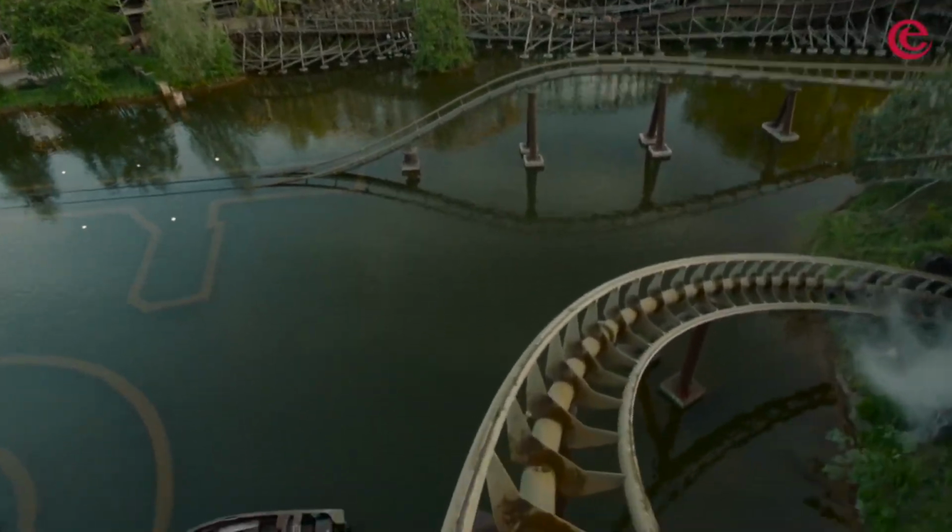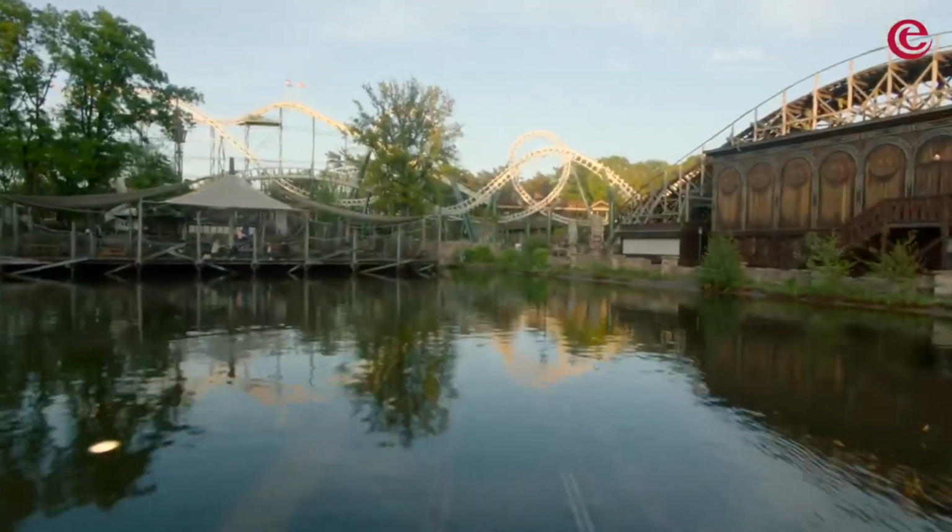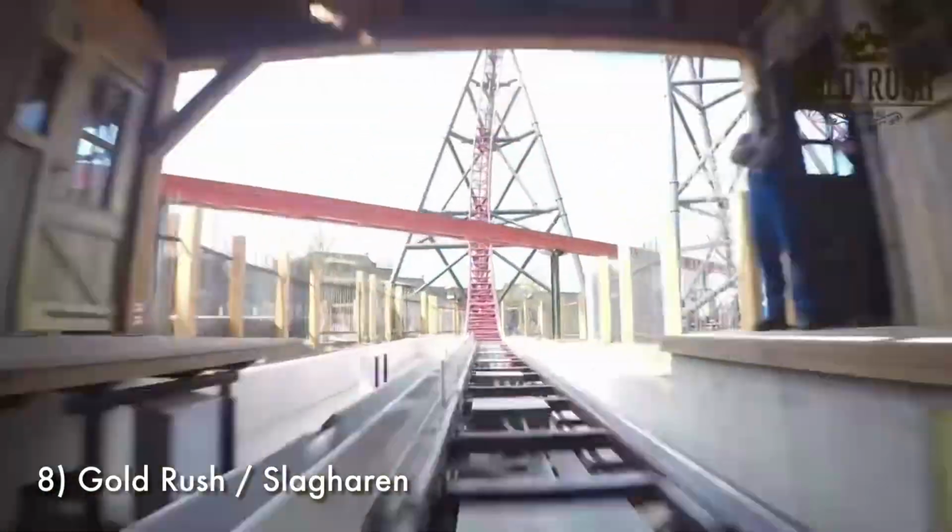I can hardly recall what happened since there was so much going on, and because I only got to ride this thing once, but it was spectacular. Also, I enjoy getting a little wet on a hot summer day, so the coaster checks off a number of boxes. Number 8, Gold Rush at Slagharen.